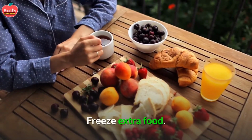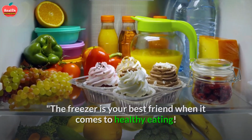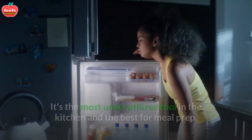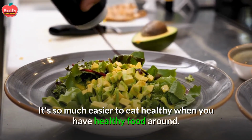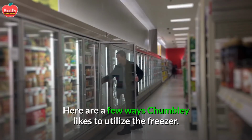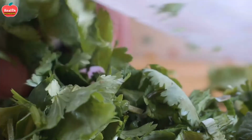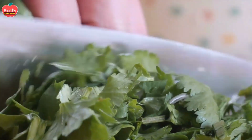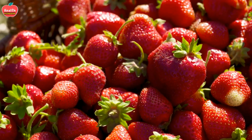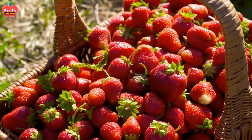Freeze extra food. The freezer is your best friend when it comes to healthy eating. It's the most underutilized tool in the kitchen and the best for meal prep. It's so much easier to eat healthy when you have healthy food around. Here are a few ways Chumley likes to utilize the freezer. While you are dicing an onion, go ahead and dice 2, and place the extras in 1-cup portions in zip-top bags. Strawberries can be frozen whole and used for antioxidant-packed smoothies, and egg omelets made in muffin tins freeze great for a protein-packed breakfast on the go.